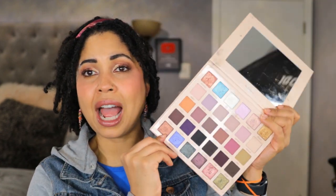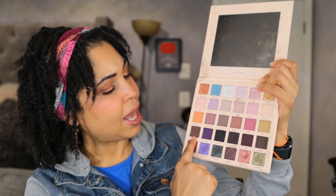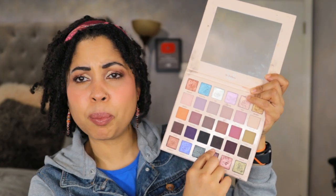I also like the variety of shimmers that are in this palette. I love all of the shades in this palette because these bottom rows especially were my favorites because, as you can see, these are your smoke out shades, but they're all like varying shades of one color. Like we have a brown, there's a purple, there's a black, there's a really deep brown, there's a deep plum, and there's a very deep brown green. And I think that is so neat about this palette. I also love how these shades showed up.